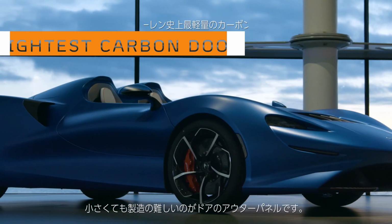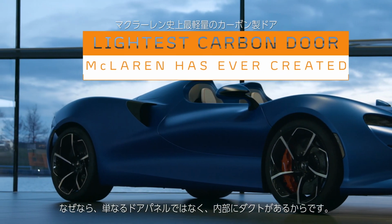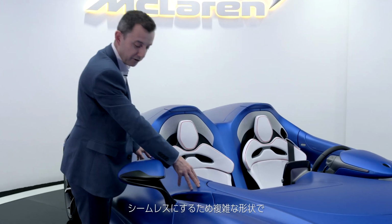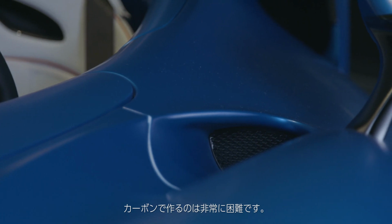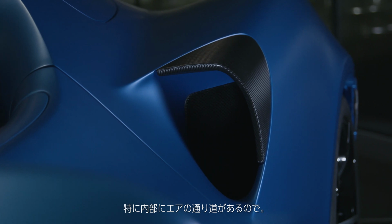One of the smaller panels that's small but extremely difficult to make, it's been really challenging, is this door outer panel, because it's not actually just the door outer. Here it incorporates part of the ducting system, which I'll talk about in a moment. You can see we want to make this as seamless as possible through this really complicated geometry. So it's incredibly difficult to make that in carbon, particularly as we've got this air path coming through it.